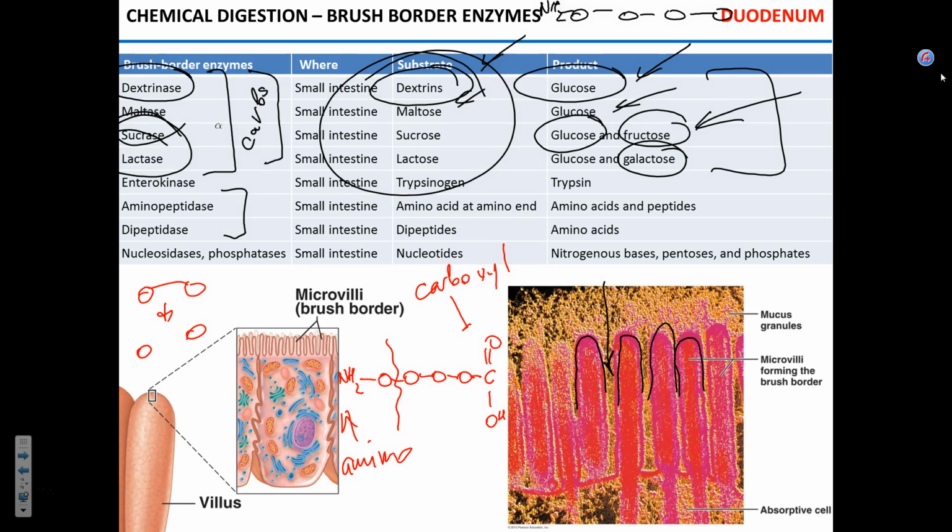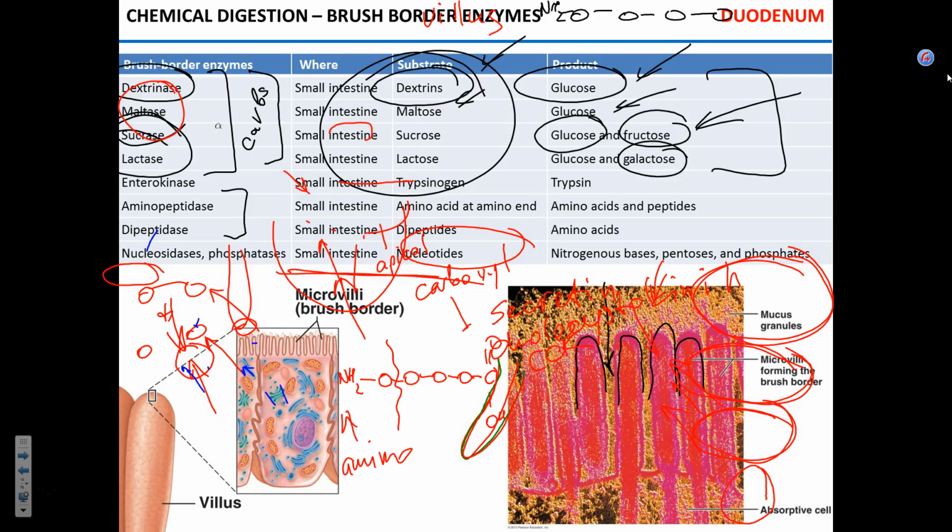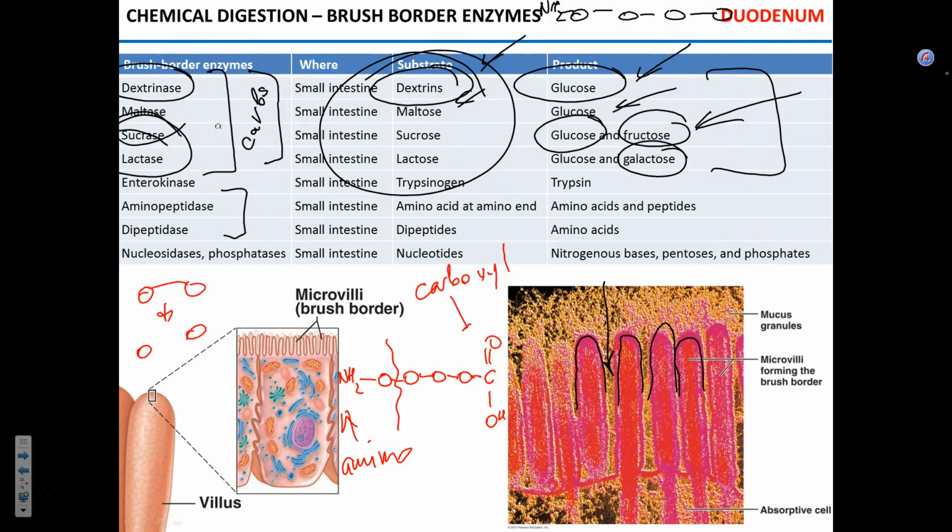Does that make sense? Finally, nucleosidases and phosphatases, they take a nucleotide. And I want to remind you that a nucleotide is the molecule that consists of ribose sugar, a nitrogenous base, let's call it B, and the phosphate residue. I'm not going into chemical details for ribose and stuff like that, okay? Now, nucleosidases and phosphatases break it into an individual phosphate, an individual nitrogenous base, and a ribose molecule. Okay, so they break down each individual nucleotide into pieces.